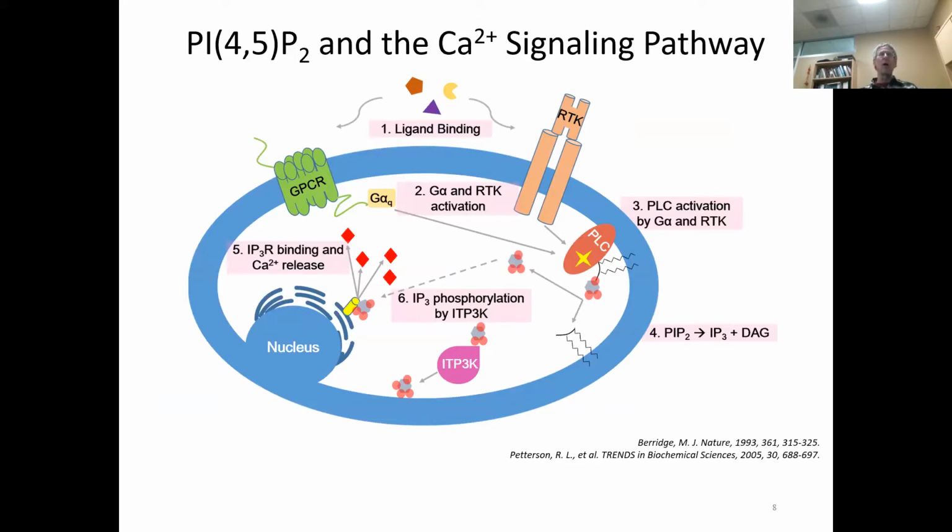So how does this work? A messenger comes along, the first messenger. It binds to either a G protein coupled receptor or receptor tyrosine kinase. In the case of binding to G protein coupled receptor, that releases G alpha. G alpha then comes and actually activates phospholipase C. This phospholipase C is a catalyst, and what it does is it takes this molecule PI₄, usually called PIP₂ by the biochemists, and it makes two products out of them. It makes what's called inositol trisphosphate, IP3, which is just the inositol ring with the 3 phosphates, and diacylglycerol.